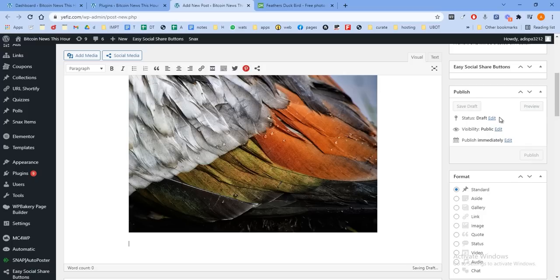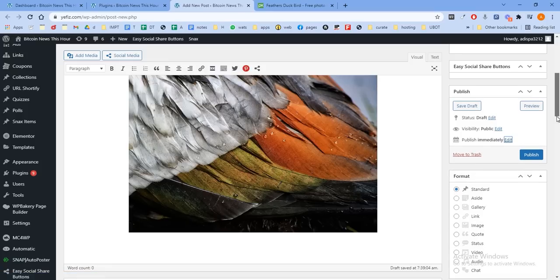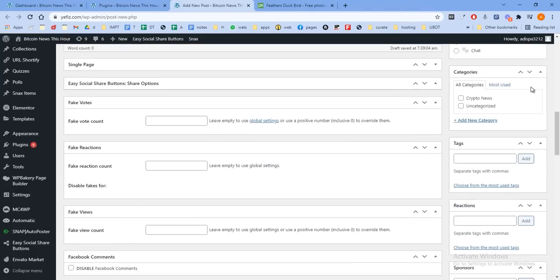Okay, here you can change the status, and you can also schedule by clicking this edit button, and here you have the option to select what date or time you want to publish the post. Then we have categories. If you haven't created categories, then you can create and add new categories with this button, add new categories.